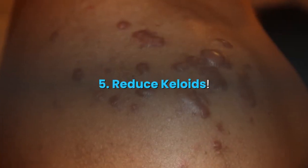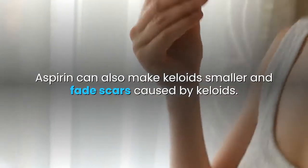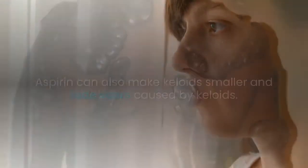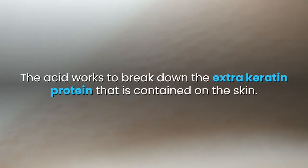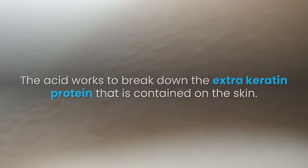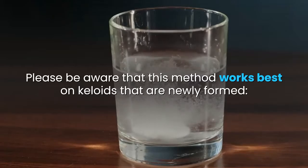5. Reduce keloids. Aspirin can also make keloids smaller and fade scars caused by keloids. Again, the salicylic acid helps with this. The acid works to break down the extra keratin protein that is contained on the skin. Please be aware that this method works best on keloids that are newly formed.